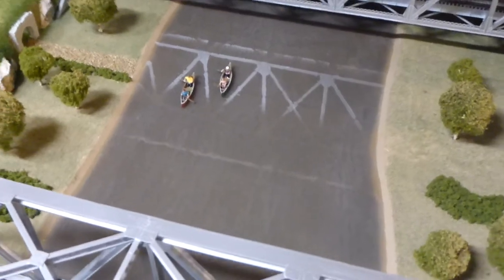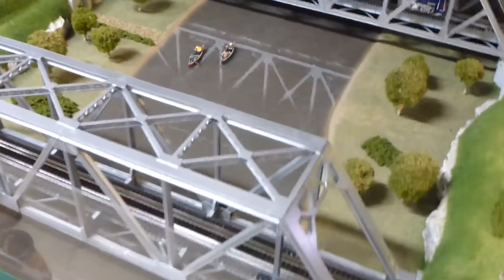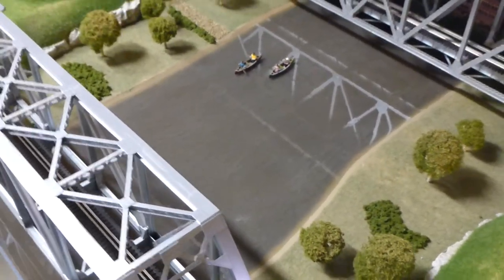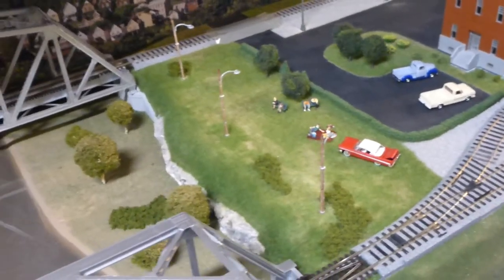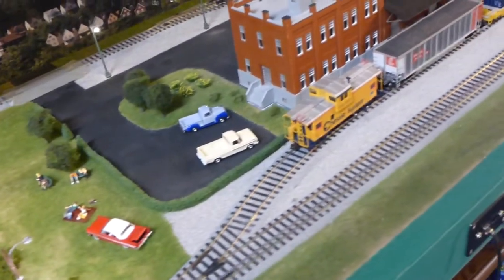Small. You call this a creek, not a river. My first attempt at water was kind of plain, but still I really liked it. My wife helped me mix up the two batches to pour it with. And that's a little picnic area. Some folks having a picnic. It's a lighted area. The kids like to play there.